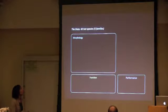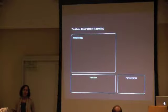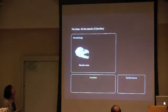We did this across 40 bat species from 5 families, and this is a small number when you think about the number of species of bats that there are. There are over 1,300 species of bats. But believe it or not, this is the largest data set that we have of this kind across all of mammals. So this really speaks to the need of this kind of data, quantitative data on muscle morphology, not only in bats, but in other mammals. So if somebody's looking for a project, there you go.